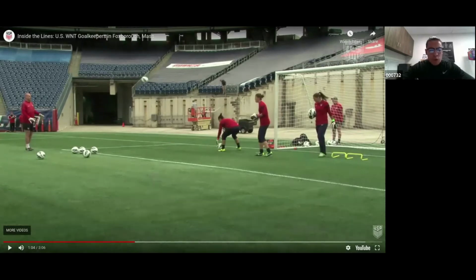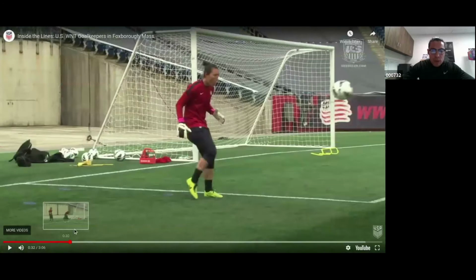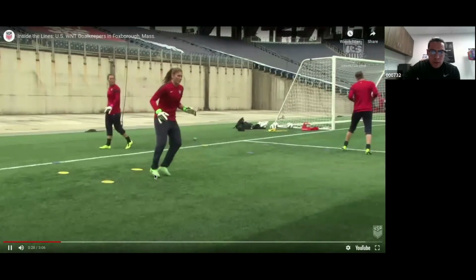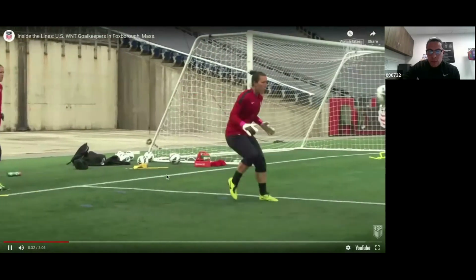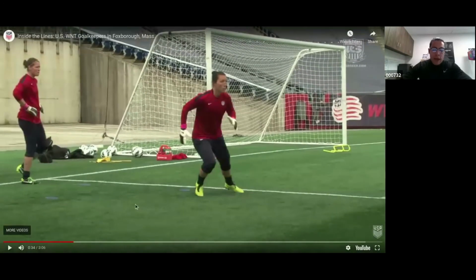Is my footwork sharp? Am I always on the balls of my feet? If we go back a little bit, let's look at the width of the steps each of these goalkeepers takes. I think this is Joy Lloyd and Nathan, correct me if I'm wrong. Look at the steps, really short, really sharp. They're in tune with the training session. And I think that's probably the biggest thing we can take from this activation drill.